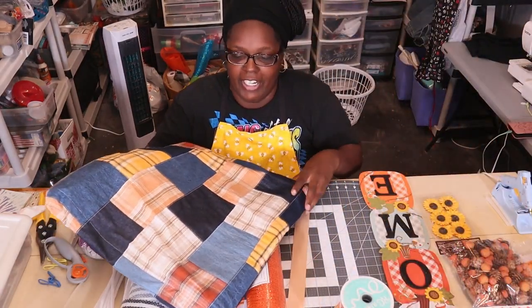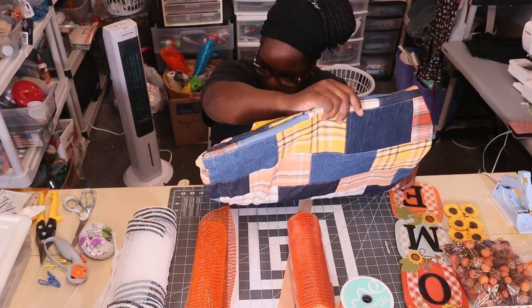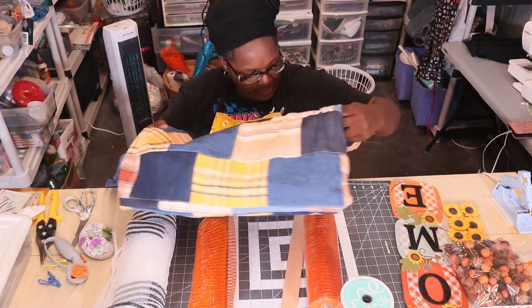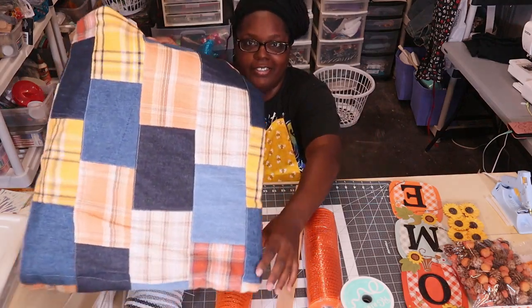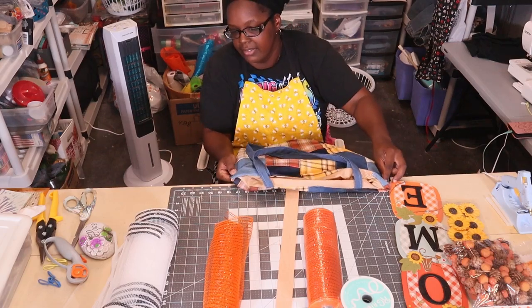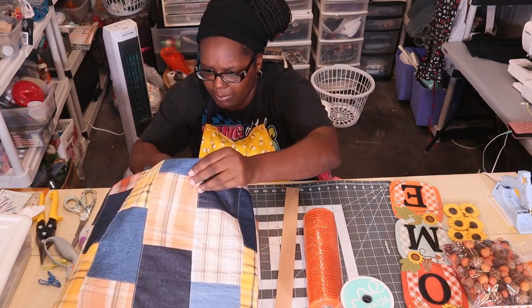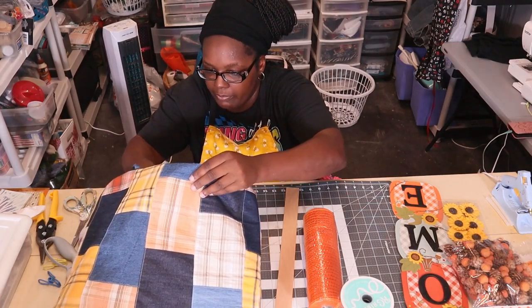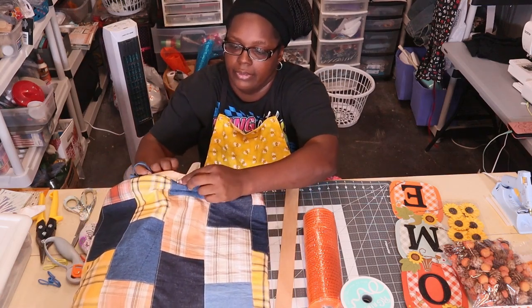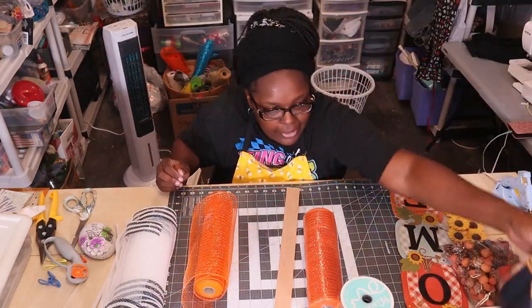Y'all, I didn't think all this stuff would go. This tote, let's see how big this is. It's 19 inches tall, and the width is about 18 inches. So it's a 19 by 18. I got four pockets and it comes with the little metallic snap. So this will be my tote bag that I'll be using for fall.